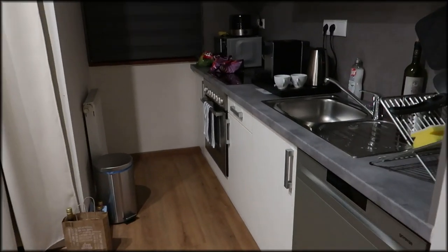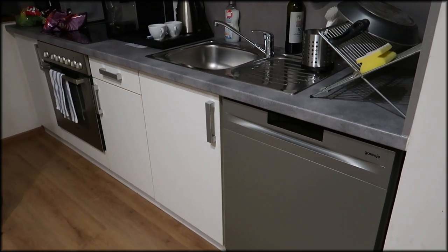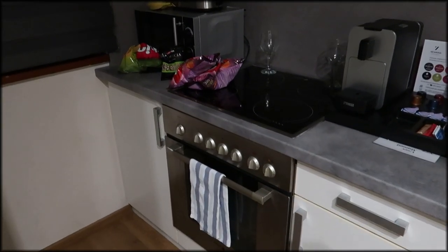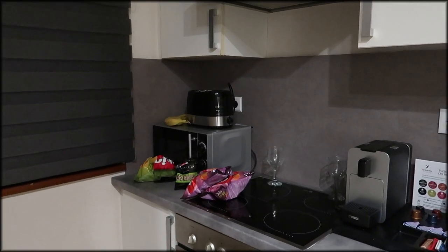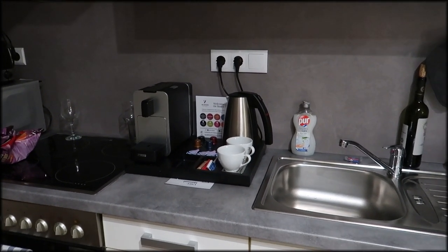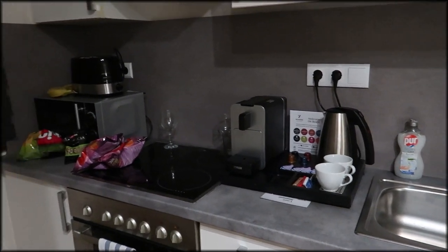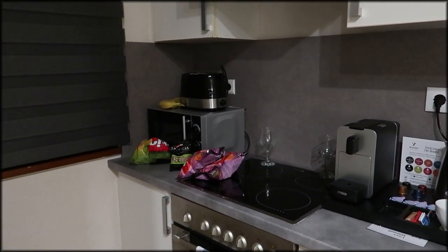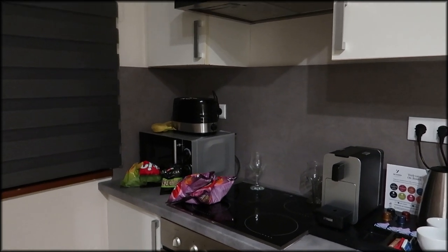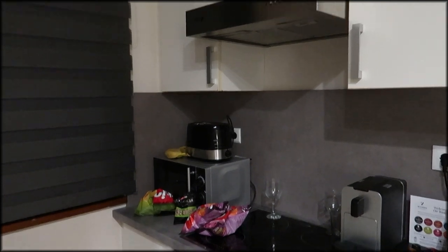Here we have the kitchen, a dishwasher, wow. Sink, the oven, the stove, microwave, coffee machine, oh my god, a kettle. Water kettle? Water kettle and a, oh my god, a toaster. I was gonna say bread toaster. Brødmaskin, holdt jeg på å si, det heter ikke det, eller det heter brødrister. Oh my god, a toaster.